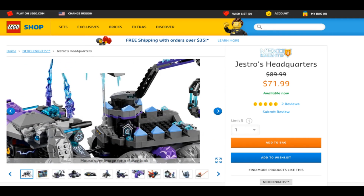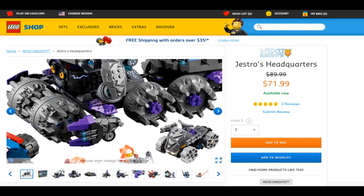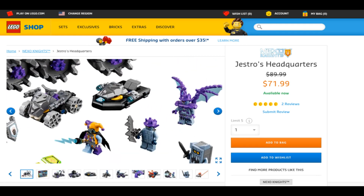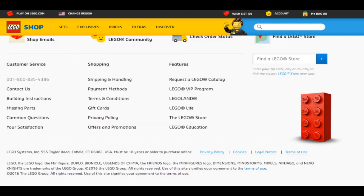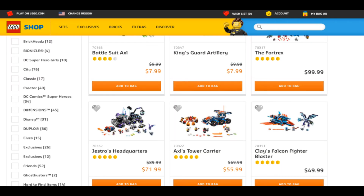Here's one of the sets themselves. This one has very big wheels here. It is not something I like that much, except maybe the minifigures themselves. I was not big into something like that.